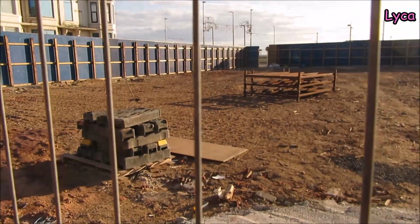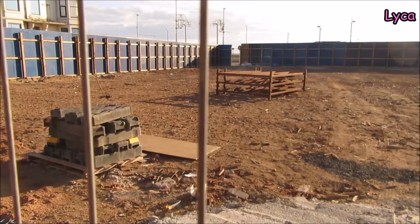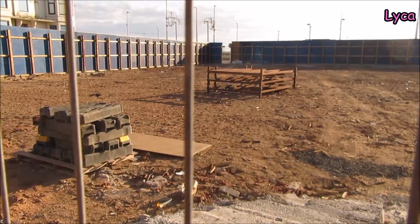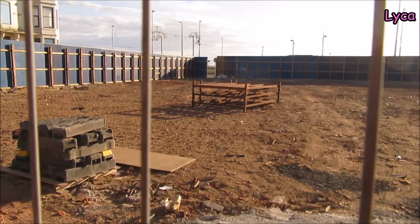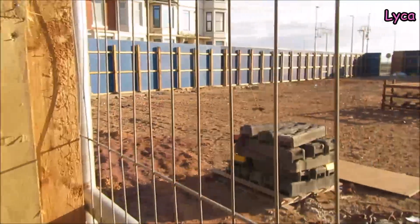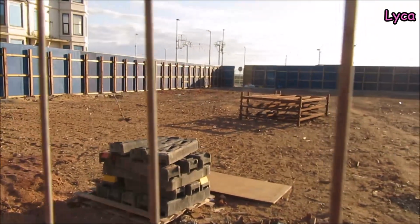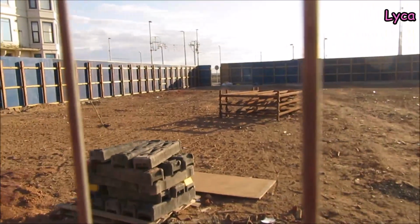Hi guys, welcome back. It is Monday, the 3rd of July. It's around 7:30, 8:15 in the evening. I am on Bolton Street, just outside the old St Chad's site to give you a good look around at the completed fence.